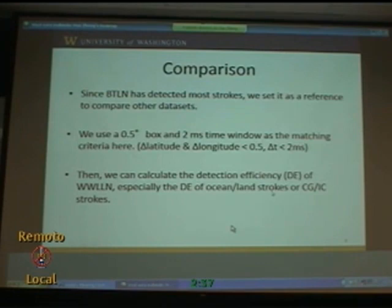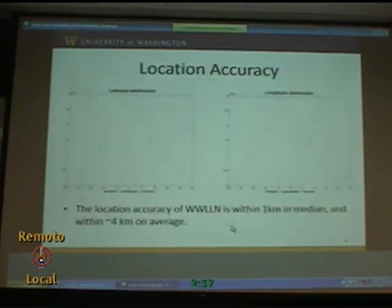Let's look at the results. At first, I will show the location accuracy. Here are 2 figures. On the left is the latitude distribution of the difference between 2 datasets, and the right one is the longitude distribution. From the left, we can find that the peak is around 0, and on the right, peak is around -1 kilometers. And if we look at the half peak, we can find it's about 3 or 4 kilometers. So we can say that the location accuracy of WWLLN is within about 1 kilometer in median and within about 4 kilometers on average when compared to BTLN.